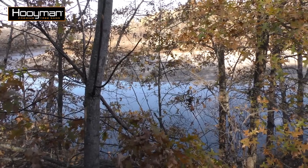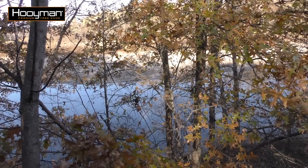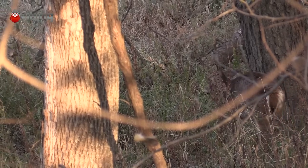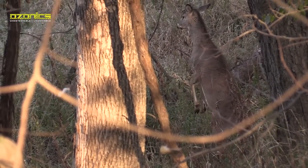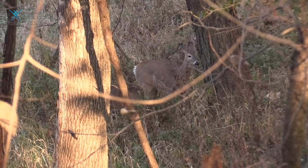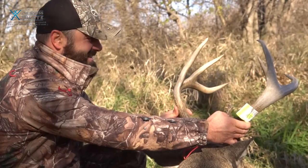The reason I wanted to set up in that spot, it's kind of in between a couple doe bedding areas. There's a little grass patch that Mike and I have both seen a number of does bed in, and on previous hunts, my hunt a few mornings ago, I watched a lot of does come back in to bed on the peninsula there, right next to the river. So I wanted to be right next to that spot. November 10th, great place to be, and obviously this guy was cruising first thing.